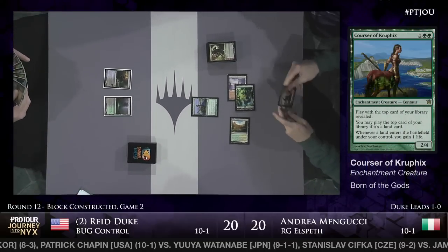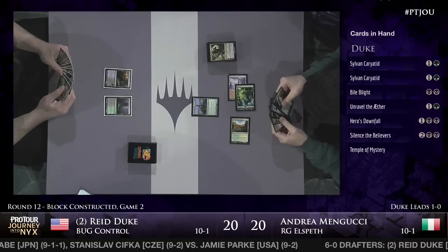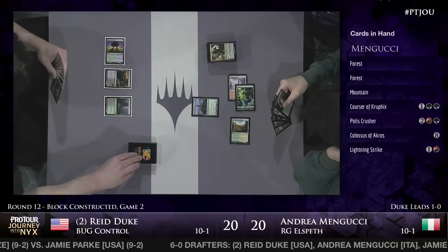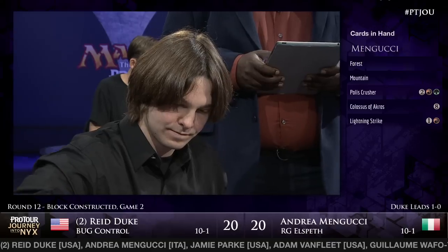So we see a Courser of Kruphix there, revealing Xenagos, the Reveler, the Planeswalker on top of Mengucci's deck. Now, potentially Mengucci here, if he sees the Courser die now, he's lost a little bit of value because he's not had the chance to play any lands or gain any life off it. But getting the first threat down is still potentially quite important.